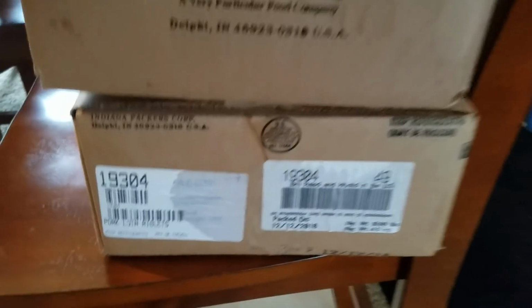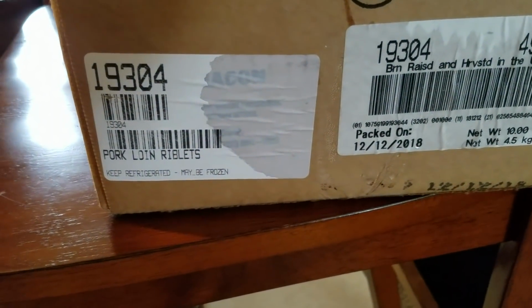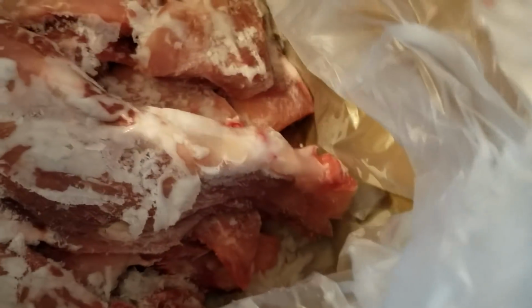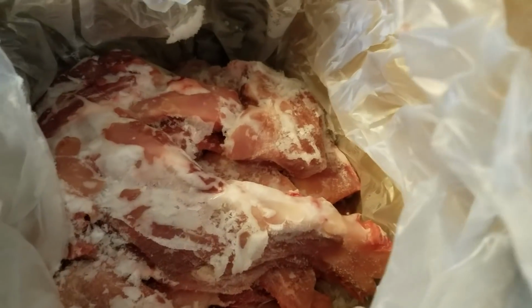Okay, so they have something called riblets, okay? Pork loin riblets. And so these were $20 a box. And how many pounds in here does it say? Yeah, 10-pound box. We love these, and it's hard to find them. But when we get ready to cook them, you guys all will see them. So we got 2 boxes of those.